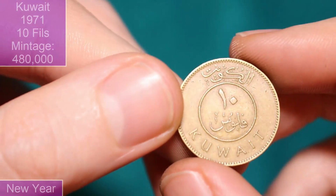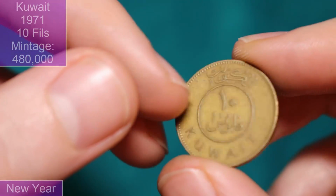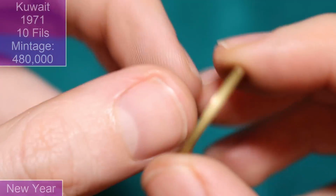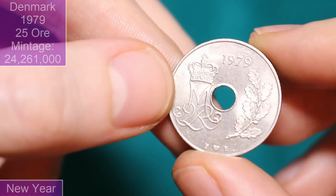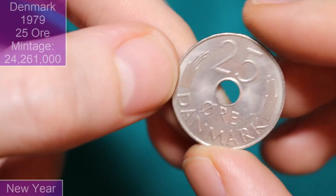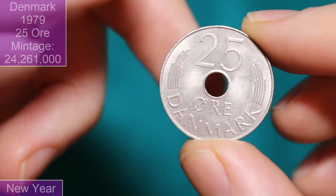That's from Kuwait. 10? Is it 10? Oh, I don't know. I should stop guessing. It's going to make me look like a fool. We've got Danish, 25 ore. 1979 on this one. I do think it's cool with coins that got holes in the middle. Pretty neat.